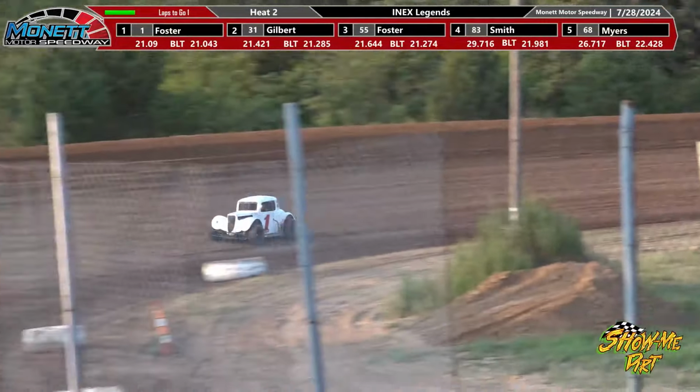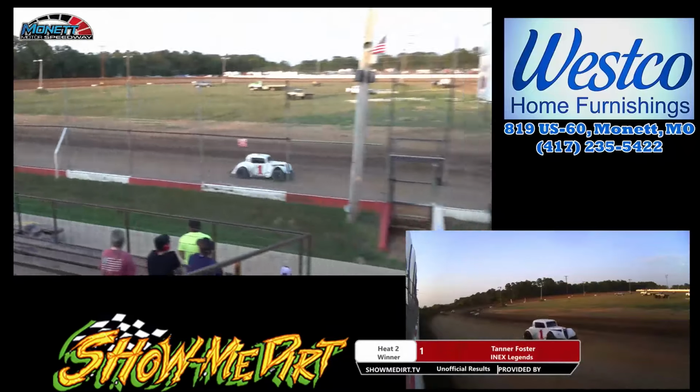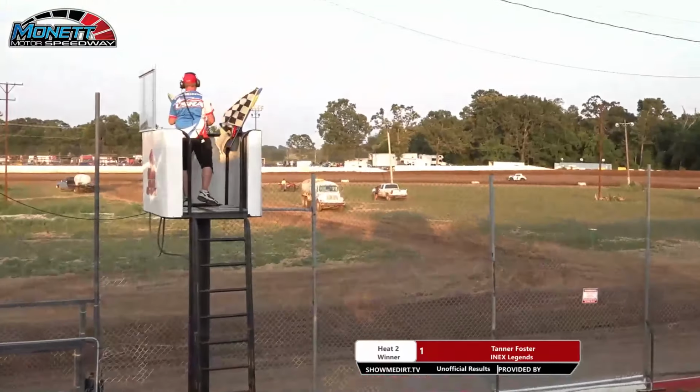Here he comes off of turn number four, the number one, Tanner Foster, taking home the win there. Tanner Foster taking the win in your INX Legends Heat Race number one.